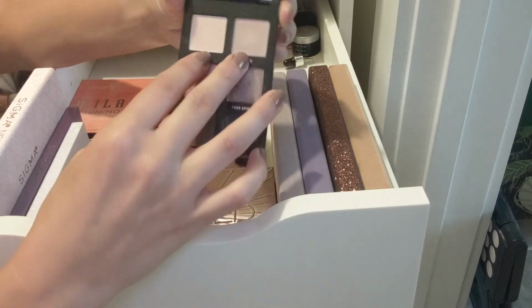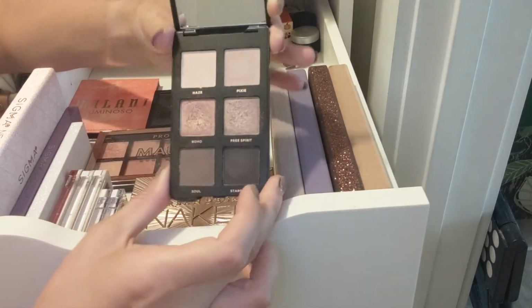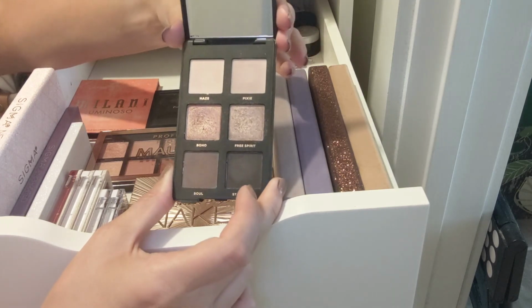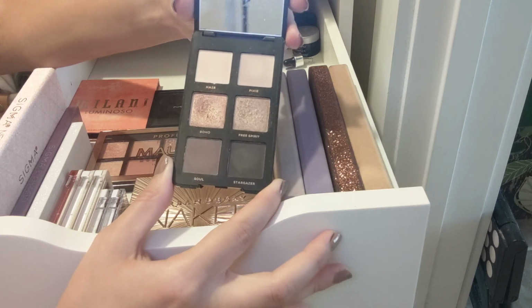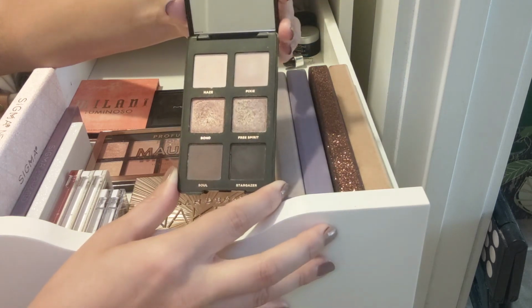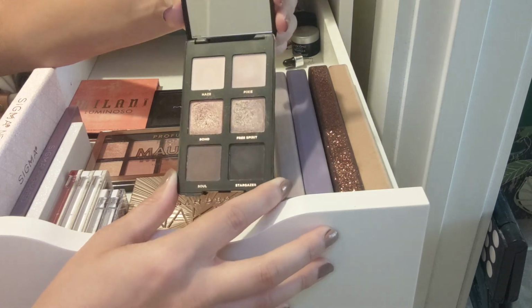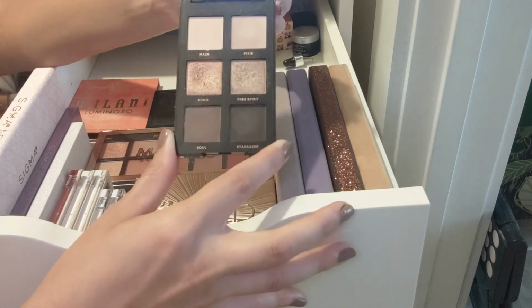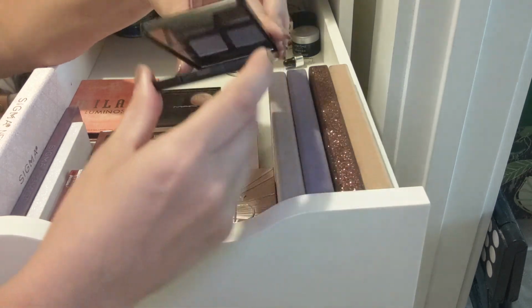And then these two colors are honestly so similar and I never reach for them. So this is a palette I'm going to pass on. I think I might see if my mom would want to try this out and use it. But I have not reached for it in many, many months, probably over a year. So in my mind, that means that it's time to just pass this on and focus on using the things that I do want to use.